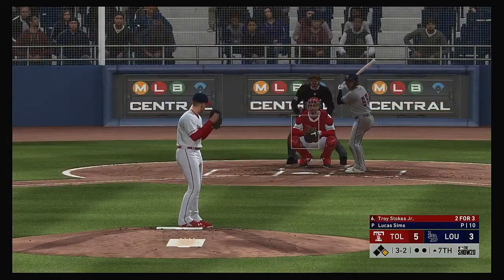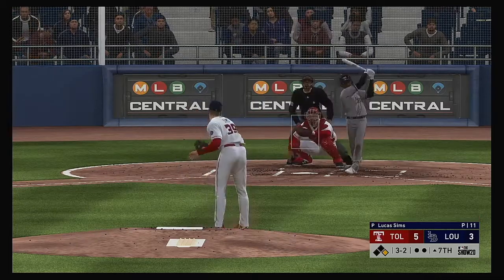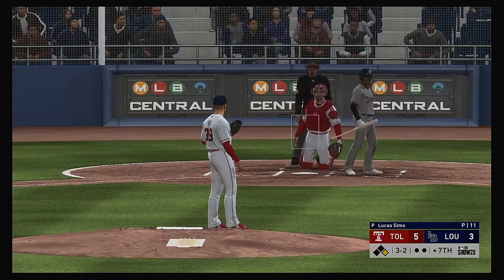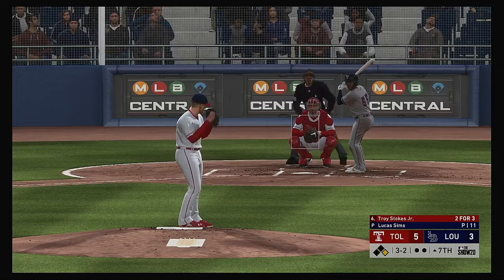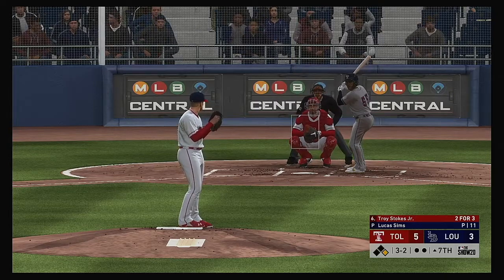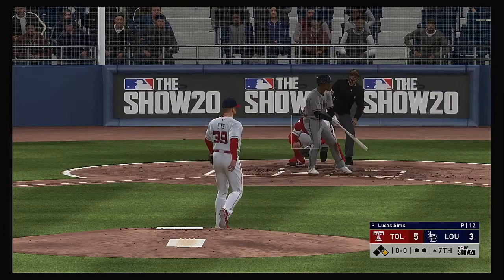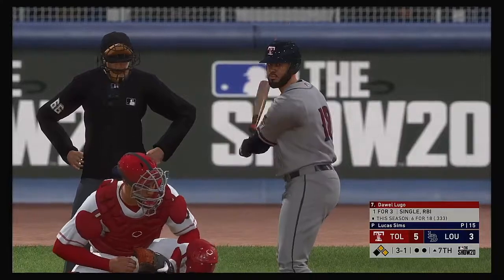This will be the seventh pitch coming up. Boy, really making him work now as the seventh pitch of the at-bat is also fouled away, so the count will hold steady at 3-2. The next 3-2. That misses. So a single and a walk, and it's first and second with nobody out.